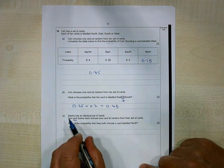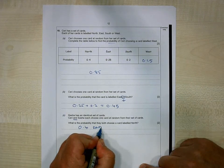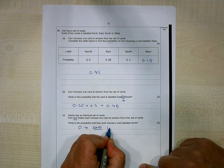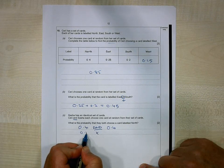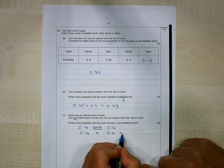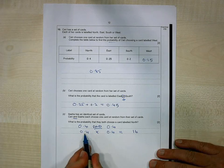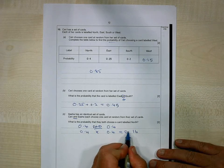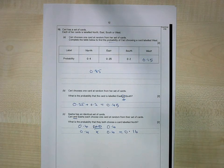So that means Sasha chooses north, 0.4, and Kerry chooses north. And in probability, and means times. So you're doing 0.4 times 0.4. 4 fours are 16. There are two numbers after the decimal point in the question, so there need to be two numbers after the decimal point in the answer. So 0.16.